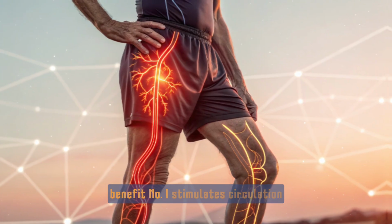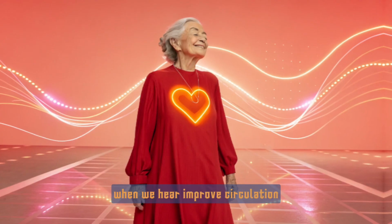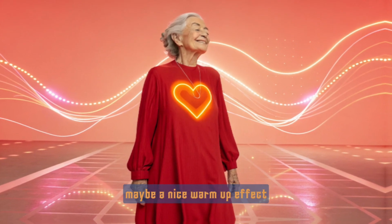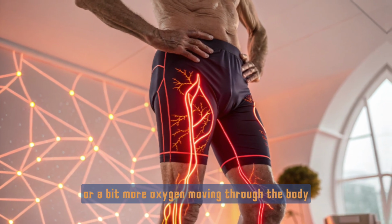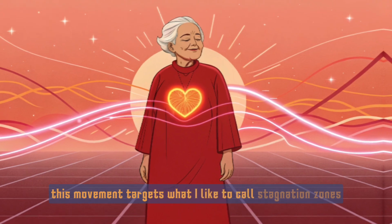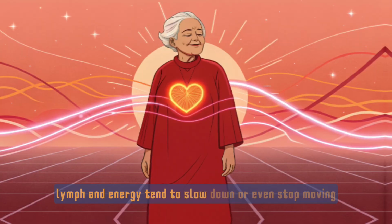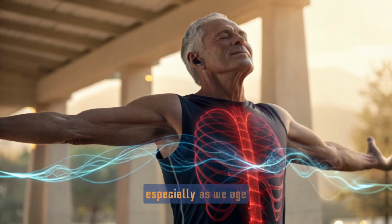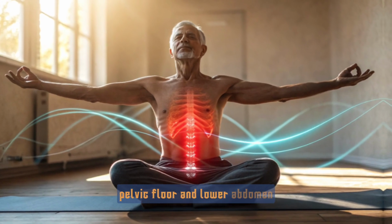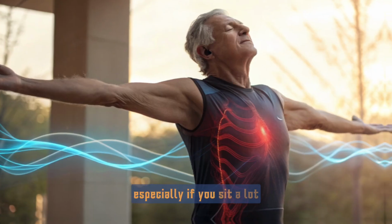Benefit number 1, stimulates circulation, but deeper than you think. When we hear improved circulation, most of us imagine faster blood flow, maybe a nice warm-up effect, or a bit more oxygen moving through the body. But the frog move goes deeper than that. This movement targets what I like to call stagnation zones, areas in the body where blood, lymph, and energy tend to slow down or even stop moving, especially as we age. These are places like the inner thighs, pelvic floor, and lower abdomen, areas that don't get activated in most daily movements, especially if you sit a lot.